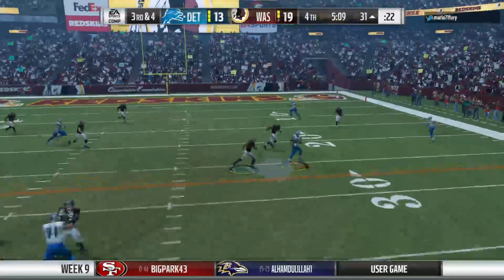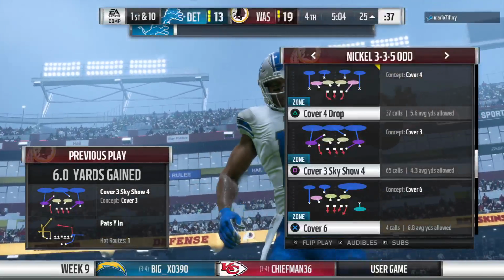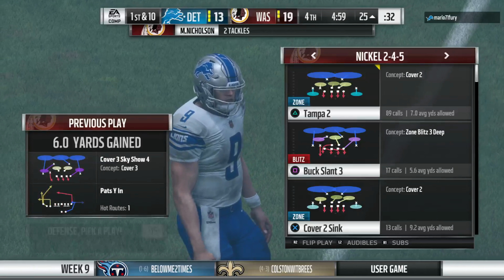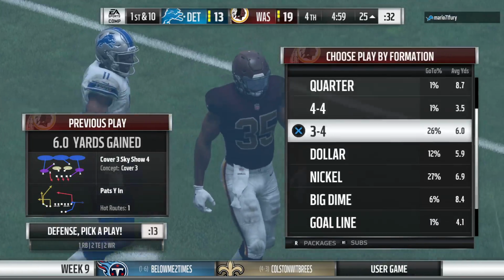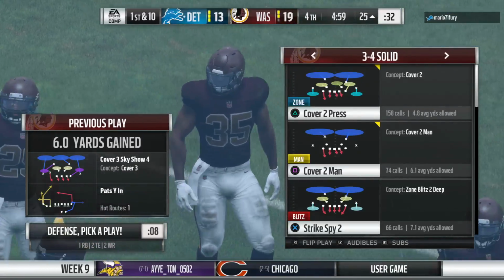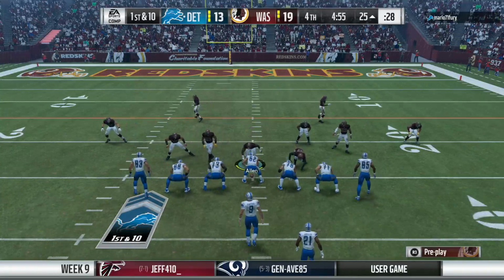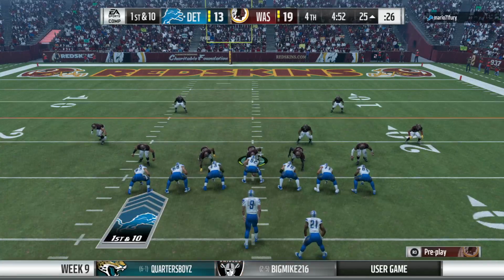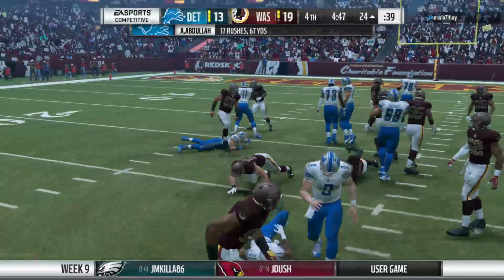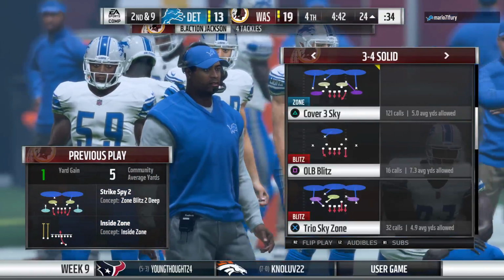Operating from the gun. Stafford caught on the right side by Jones. And he's able to get the first here as he's taken down at the 25. It's a pickup of 6 and good enough to move the chains. And the 8th play on this drive coming up. Back to the ground now. Here's Abdullah. And not much of a hole there as he gets it down to about the 24-yard line. Credit him with a 1-yard gain there to make it 2nd and 9.